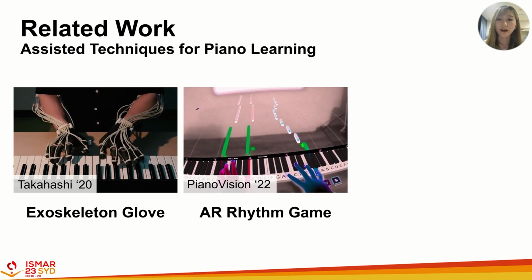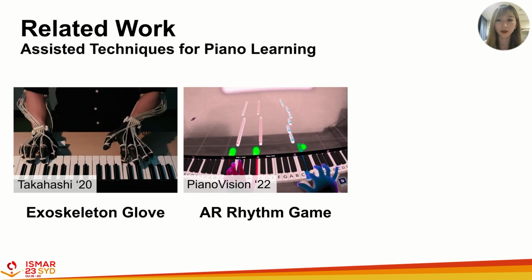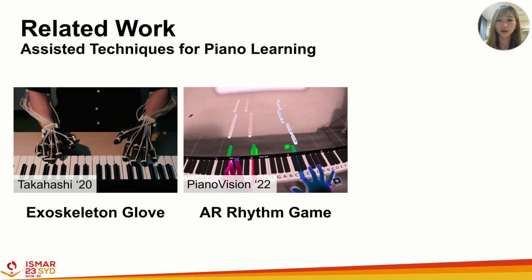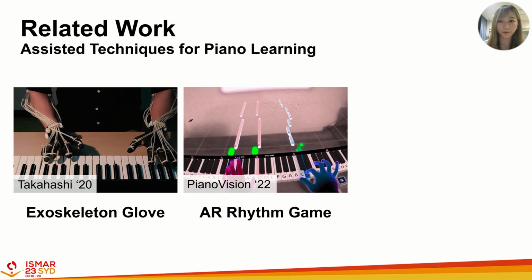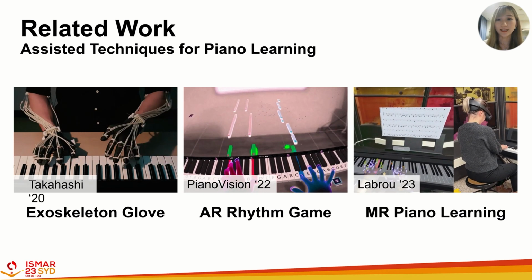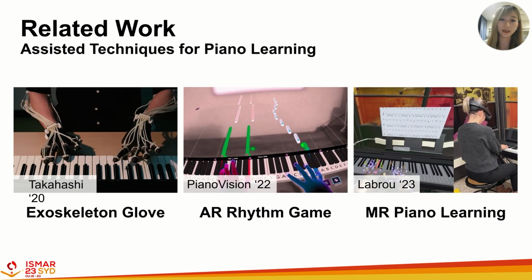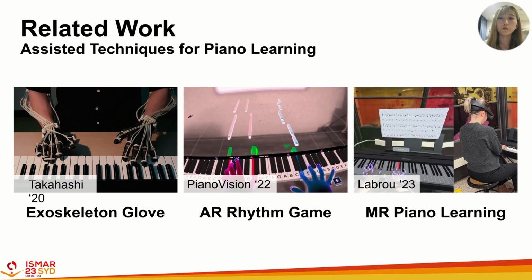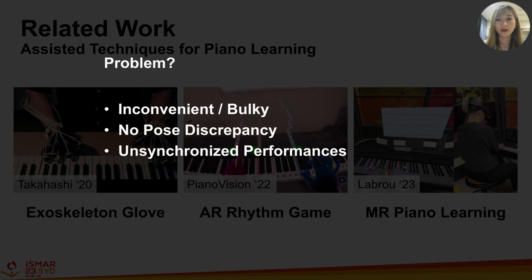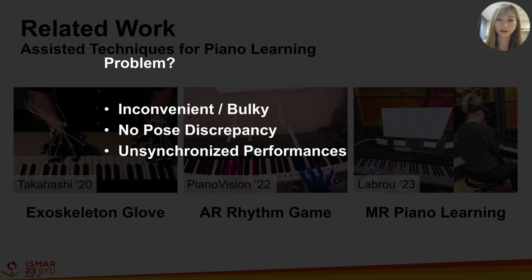Last year, an AR rhythm game called Piano Vision emerged to accelerate piano learning using mixed reality. But it's more like using gamification to make practice more enjoyable. And most recently, a multimodal performance dataset as well as an MR application was developed to assist novices and intermediate piano players in learning how to move their hands. But overall, these systems are either inconvenient or too bulky, and there are no tips for posture discrepancy.